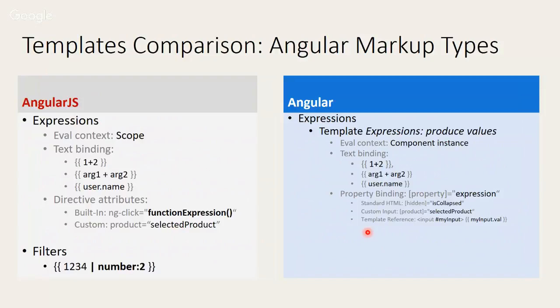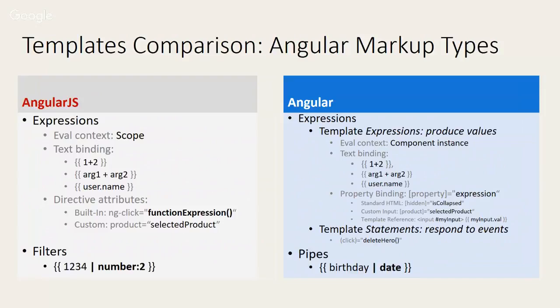And then they also have this new concept, this new syntax called a template reference, where we can mark any part of our DOM with a hashtag name or label, and then we can refer to that throughout the template. And then we have template statements where we simply respond to events. So this is our click handling. And instead of filters, we have what are called pipes, but they have very similar syntax. We'll talk a little bit more about pipes in a bit.